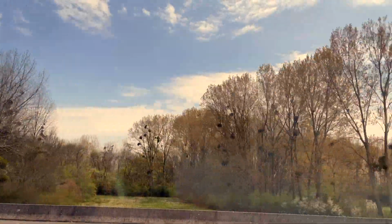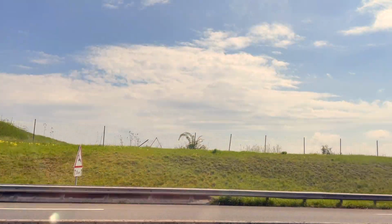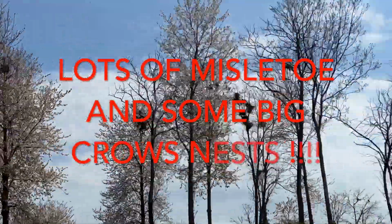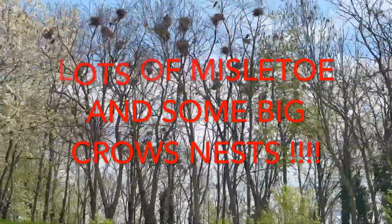Trying to catch the trees, mistletoe, with big balls of mistletoe. They're nests. Oh, they're nests! They're not mistletoe lumps.